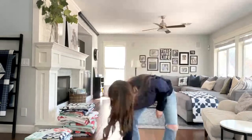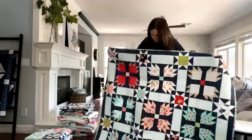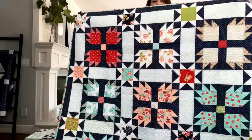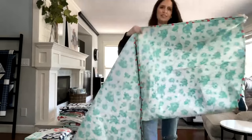So this one is called Over the Moon, and it's from Smitten, which was a few years ago now. I love this bear paw block. Just really simple and fun. I love the sashing posts and units in that, how they make up the stars. So just another old favorite. I can't believe I can even say that Smitten is old. And it's layer cake friendly.